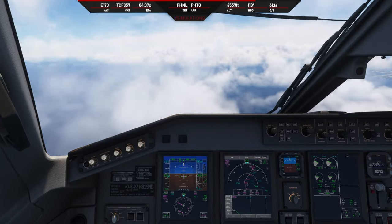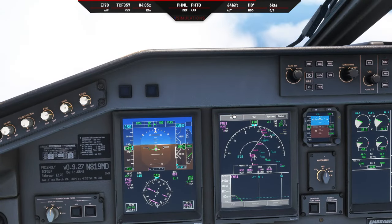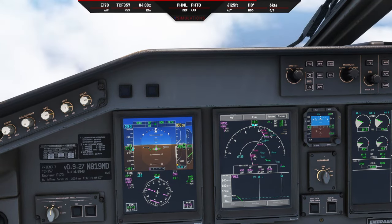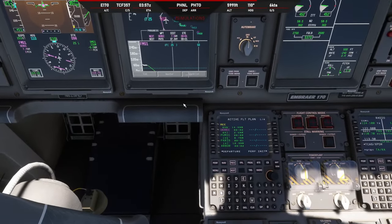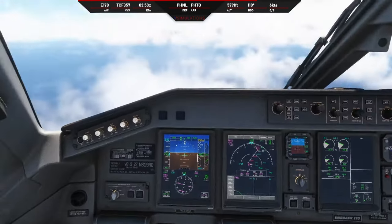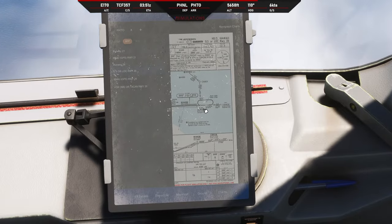What is nice, though, is we have preview mode for the ILS. So the Embraer will auto-tune your ILS and your localizer, and you can preview it. Mercury 357, direct Kens. Direct Kens and Mercury 357. We don't have Kens. Kens? Kens. What's Kens? Oh, he wants us from Cairns. Oh, geez.